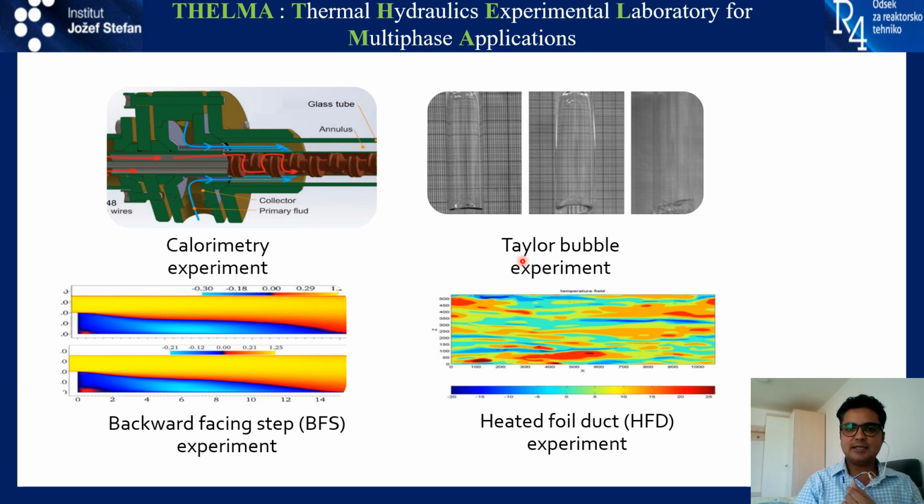Then second is the Taylor bubble experiment. In this experiment, we will discuss how the bubble shape disintegrates with respect to time. We will also discuss different diameters, how they affect the bubble shape, and how it disintegrates with time. Third is the backward facing step, that is the BFS experiment. In the BFS experiment, we will mainly investigate the velocity profile in a rectangular duct having an expansion ratio of more than 2.